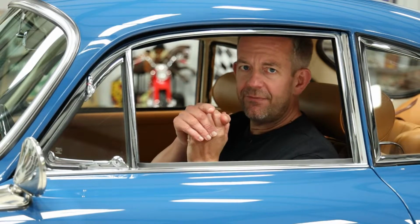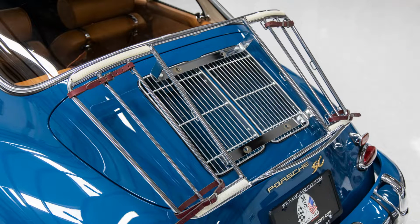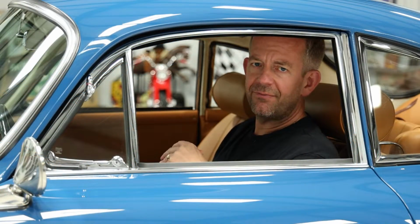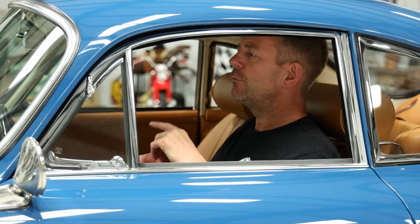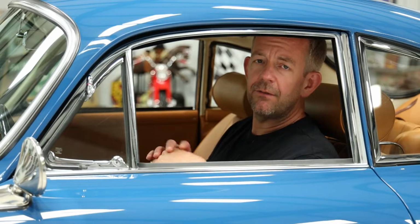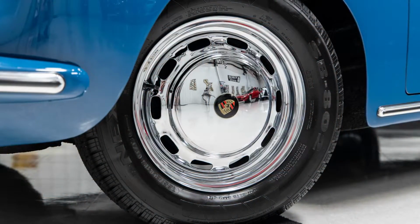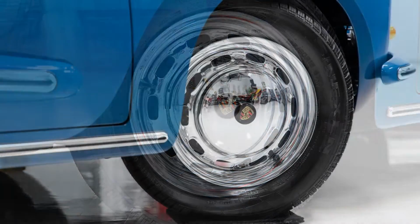You will see in the photos that there is a luggage rack that was an accessory option back in the day. That luggage rack is included. We thought the car looked better without the luggage rack on, so we took most of our photos with it off. So just make sure to check out the few photos that we have of it on. If you decide to put it on, it literally takes 2 minutes to install. It's really simple, and it does have the leather straps as well.